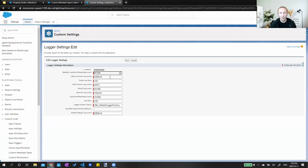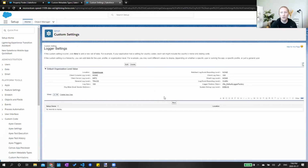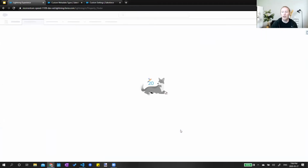And for the fun of it, that's not necessary for the purpose of the debugging, but I'm setting the client console log level to none so that you see a little bit more of a production-like situation and environment. As we saw in the logs earlier, those log configurations are being downloaded when you instantiate pages. So I actually need to refresh the page for this to take effect.